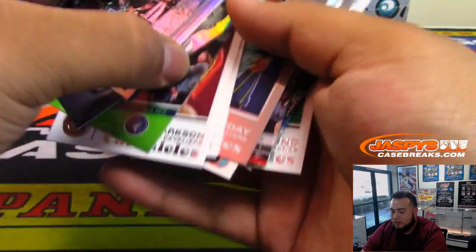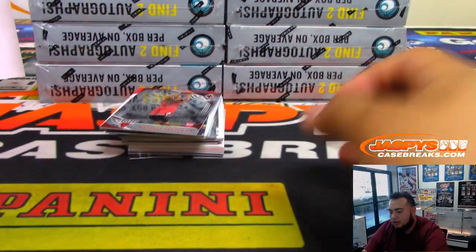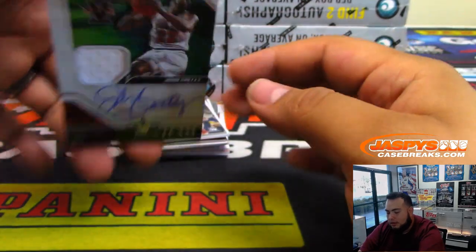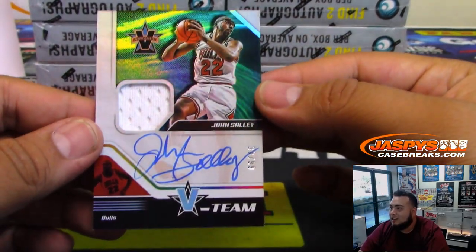Wow, this thing has really become rookie. I remember 17-18 Chronicles, right? It was just all the same Chronicle cards, but then just the different products. It looks like this one's a little different now. I see what you mean by flooding the rookies. John Sally to 99.